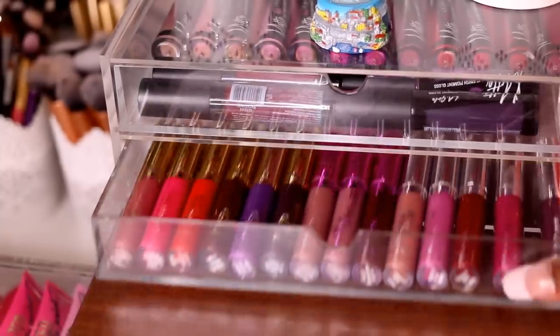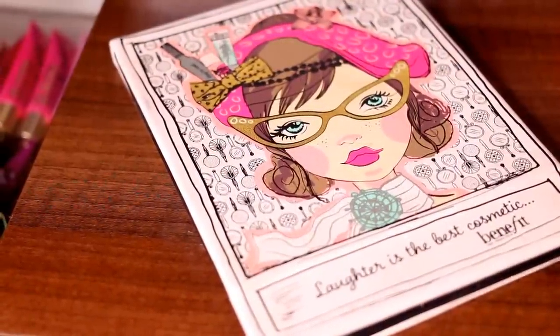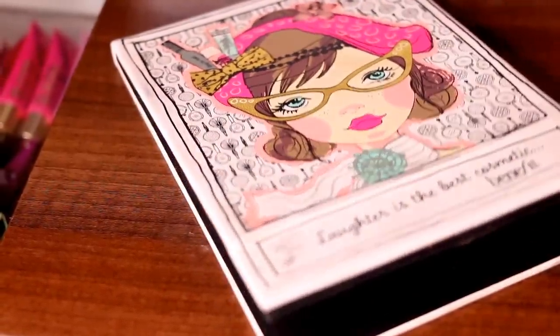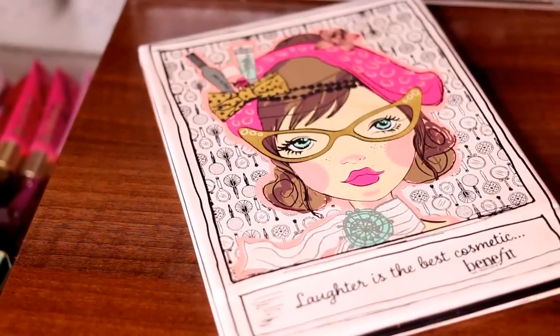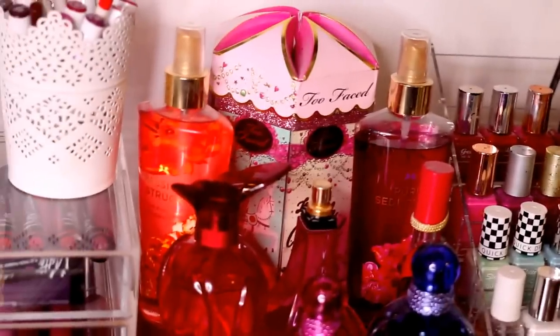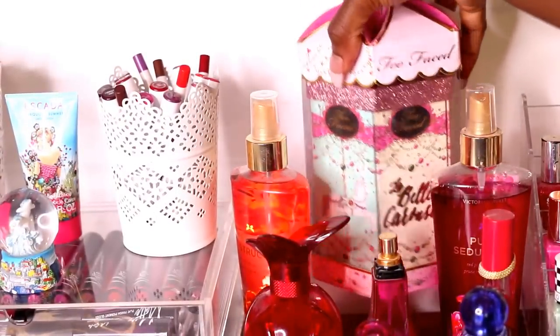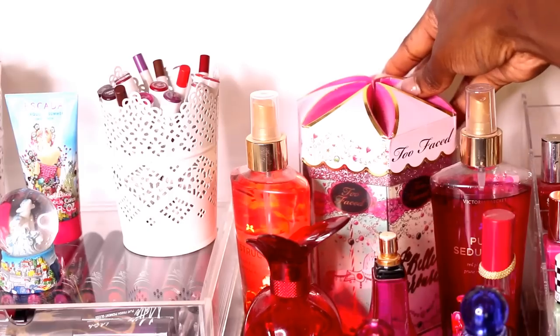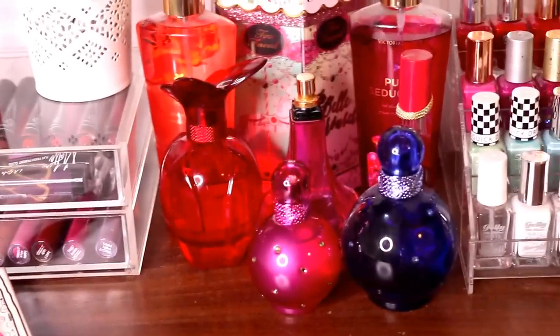And here we have what looks like a book, but it's actually a mirror, and it's from Benefit, and we got this during BeautyCon. It's really pretty, so I really like how it is in the front. I kind of leave it and use it as a display type thing. And then moving here at the back, we have this carousel looking thing. It's from Too Faced, but it's got different eyeshadow palettes in there, and I just have a bunch of Victoria's Secret body mist and some perfumes.